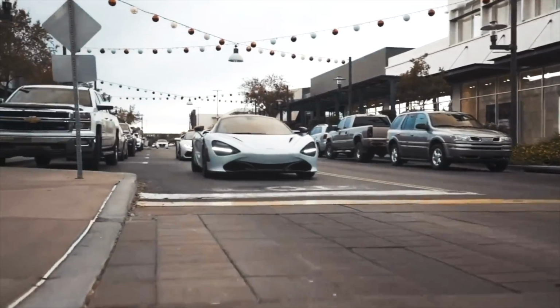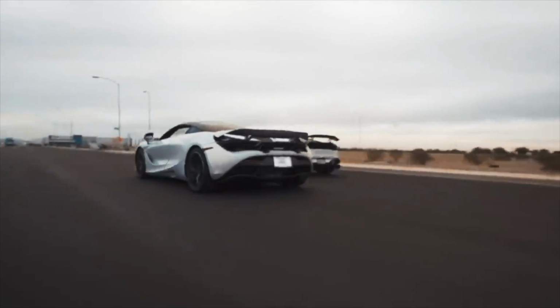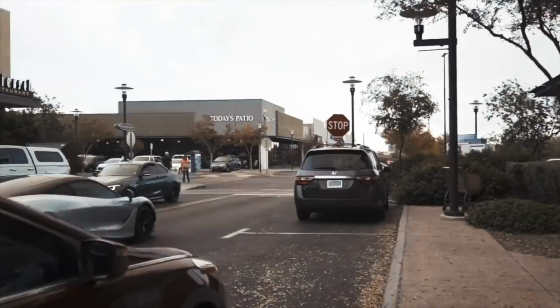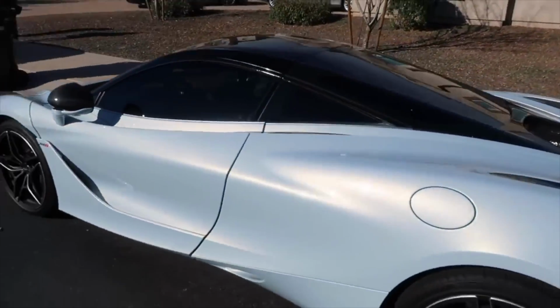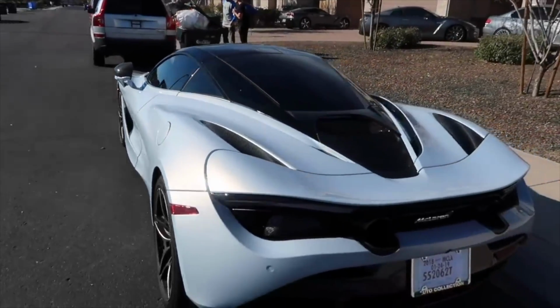What is my monthly payment for this car? One of the things that I want you guys to know is that the car that I had before this is the McLaren 570S that I actually traded in to LAC's, which is in Scottsdale, the dealership that I bought the car off of, which I used as a trade-in.